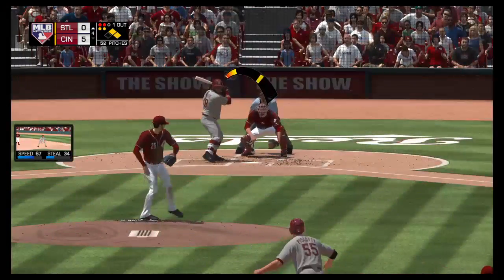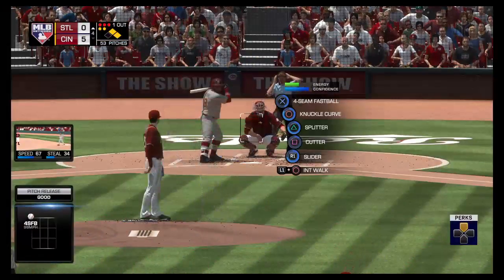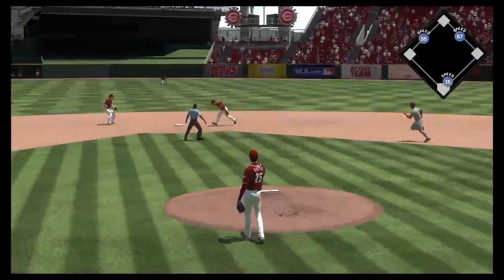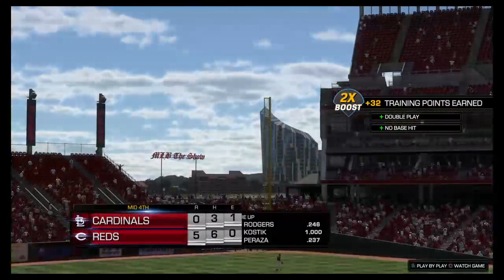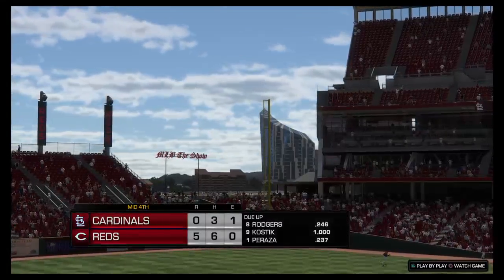To 2-2 now. And he missed with this one up around the noggin. Now it's full. No walks yet. Here's the delivery. On the ground up the middle. Step on the bag for 1. On to Votto, a double play, and that ends the inning. So no runs here on 2 hits, no errors, and 1 man left on.